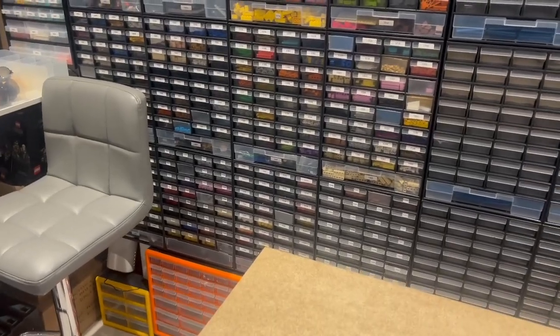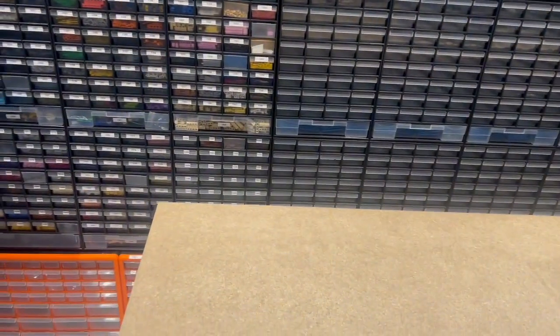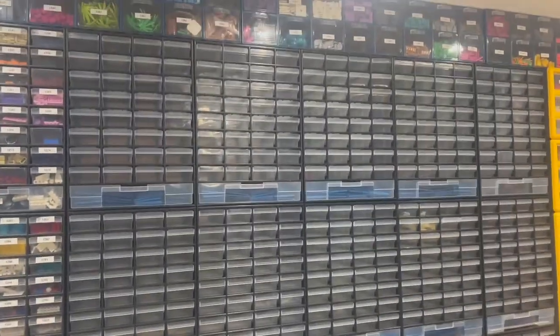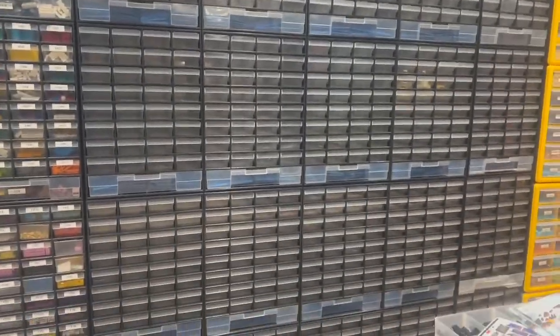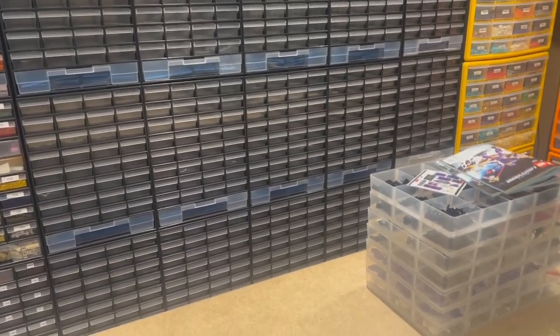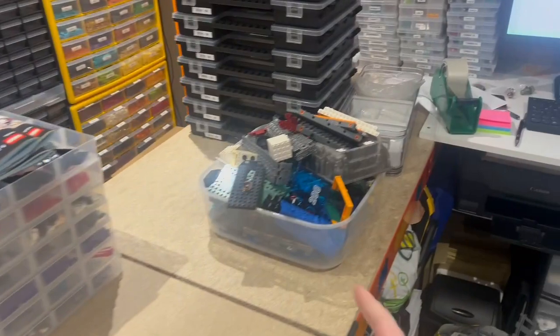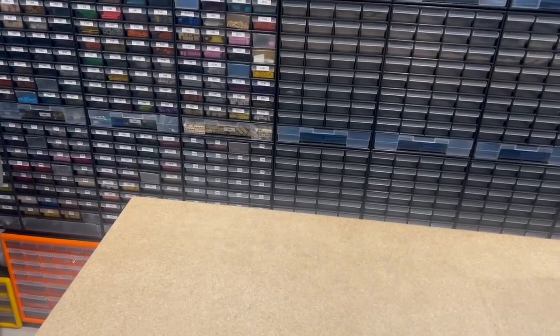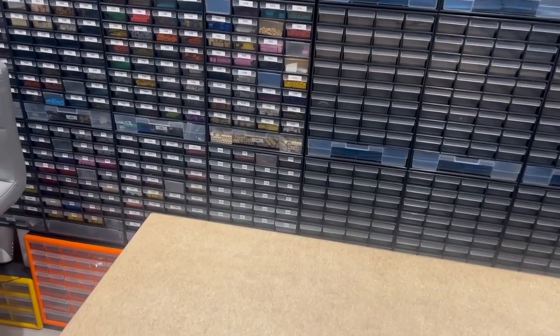So in the meantime, as long as I can still potter about and get some stuff done, I could even be labelling these drawers. Actually, I might do one of them first. Or there's other stuff, I can wash these, I could wash that. There's a million things I could be doing. It's just deciding what you want to do, really.